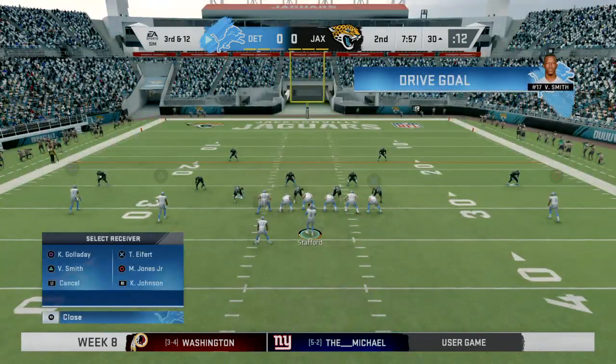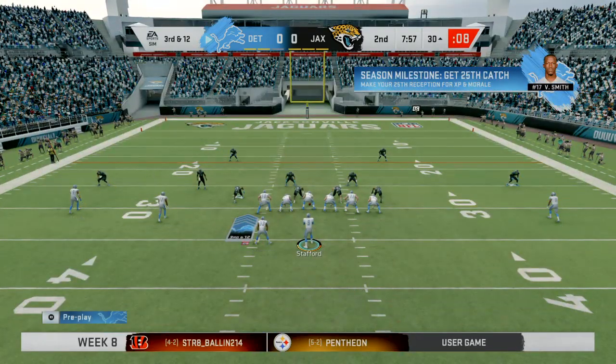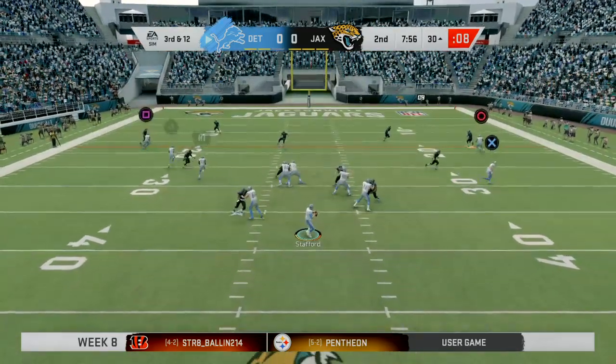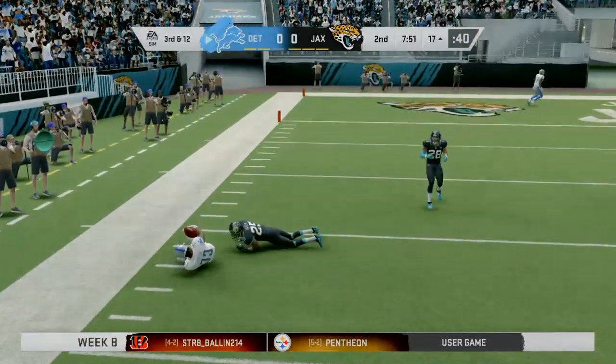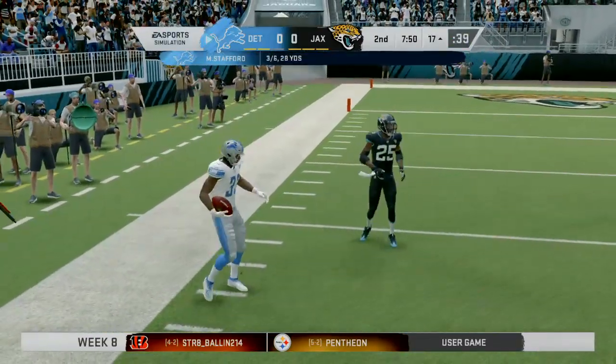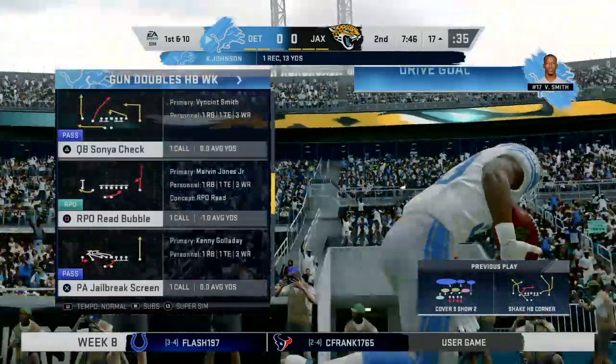An incomplete pass on that last play, and that means they'll need to come up with something here on third down. From the gun, here's Stafford. This is Johnson. He's got it. And he's going to have another first down as the tackle's made at the Jaguars' 17-yard line.